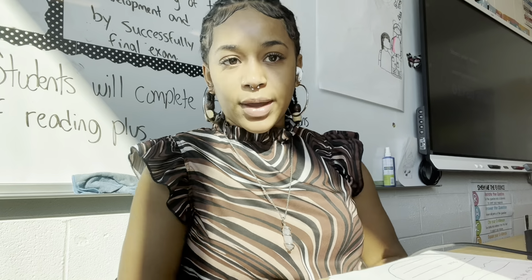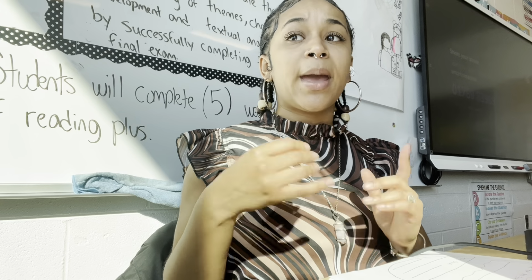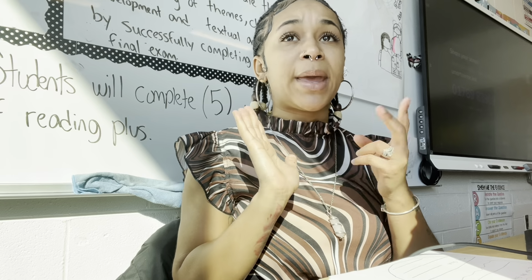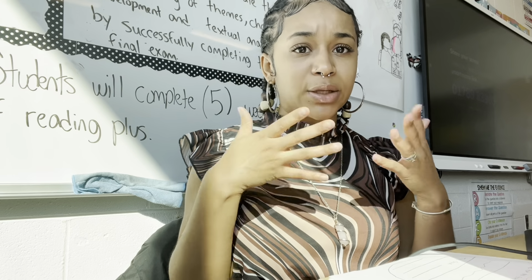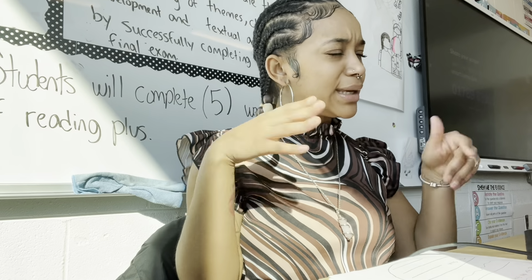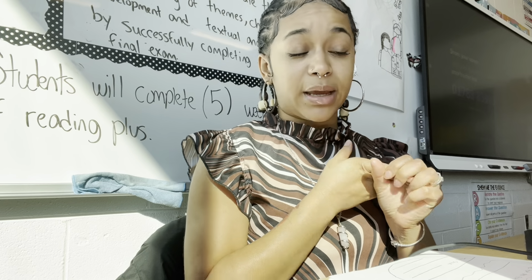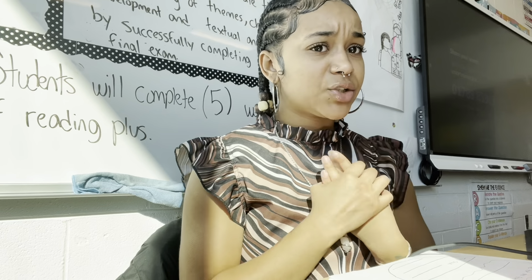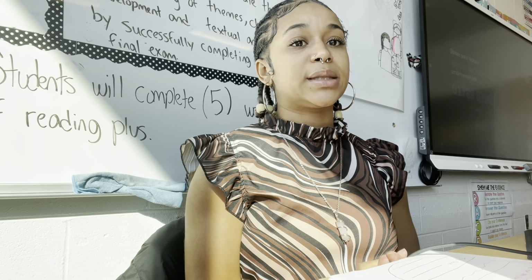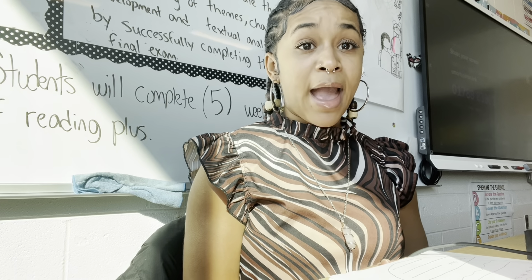Tip number 7, okay? When you are starting to set up your classroom, ask for funding from your school, okay? Pencils, papers, books, cleaning supplies, decor, anchor charts. Depending on the subject you teach, and I'm an English teacher, so I need anchor charts and things like that. Anything you want to get from Amazon, fidgets for your kids, anything that you need, ask your school for funding, okay? You should not have to come out of pocket to get every single thing for your class. Now, are you going to pay for some things out of pocket? Absolutely. But if you need any type of supplies, ask them.